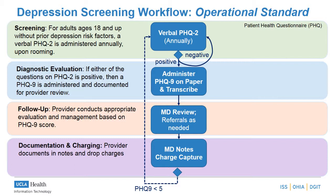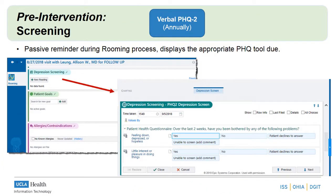To complete the cycle of the screening, if the patient has reported a PHQ-9 score of less than 5, then they are screened again annually following this workflow. However, if the patient has an elevated PHQ-9 score of 5 or greater, or have a new diagnosis of major depression or dysthymia, then they will be screened every 3 months or so. Here are some sample screenshots from our electronic health record for each of these steps.